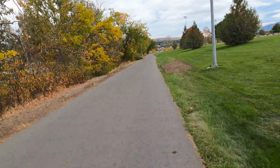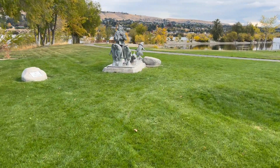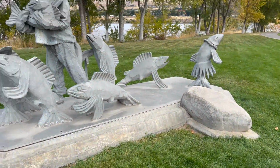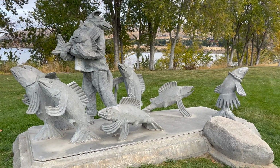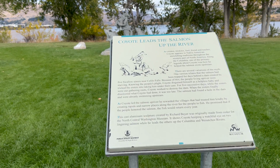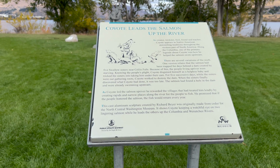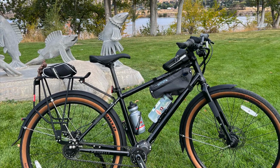and we're right back on the Columbia again. So we are in Walla Walla Point State Park, and I think there's a whole bunch of statues here, but this one is just awesome. Look at that. So this is called Coyote Leads the Salmon Up the River. Does it look like these salmon are riding my bike?